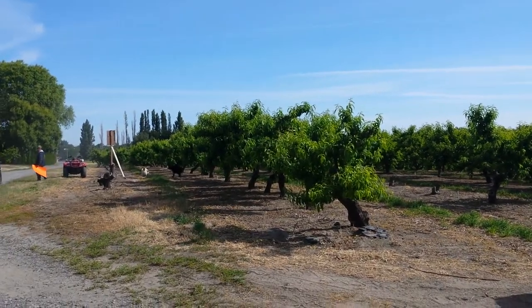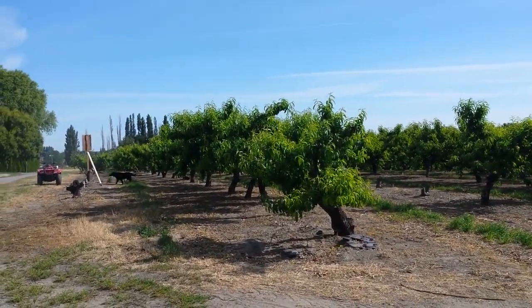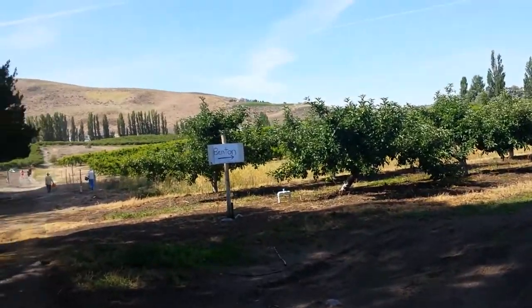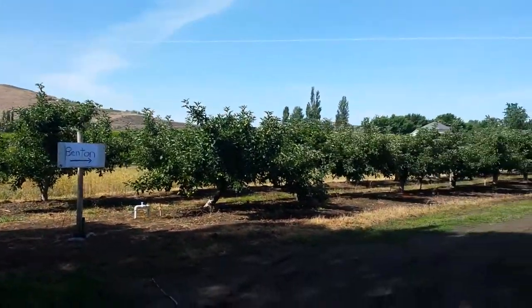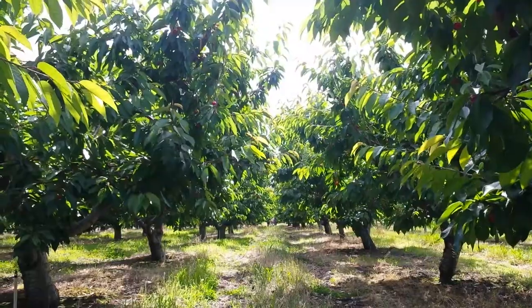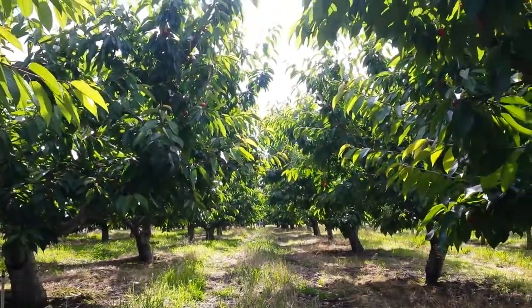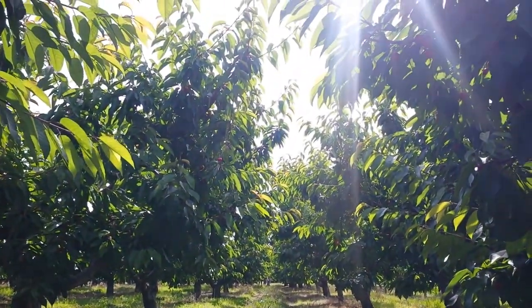So we are out here picking cherries today. When you go out there, it's kind of fun because you have to walk around a bit until you get to the type of cherries that you want. Those are the signs for the Bentons, and you can see we're in the Benton fields right now. Then we go through a couple others, and it's a little bit of a journey.